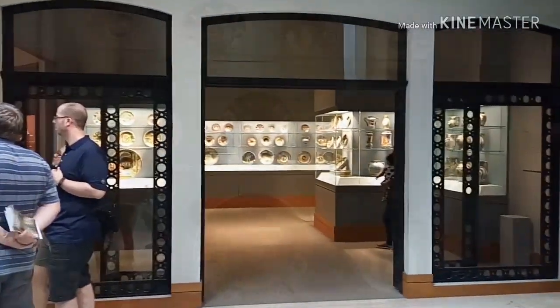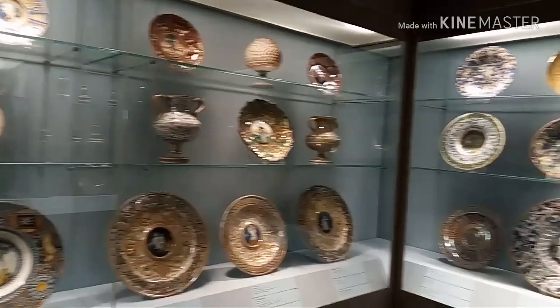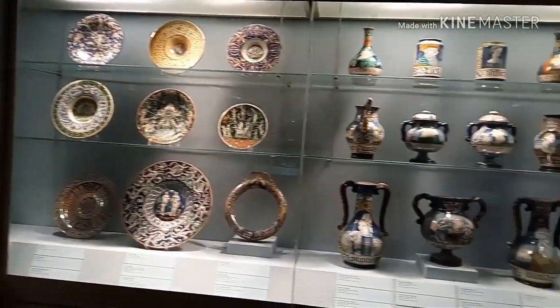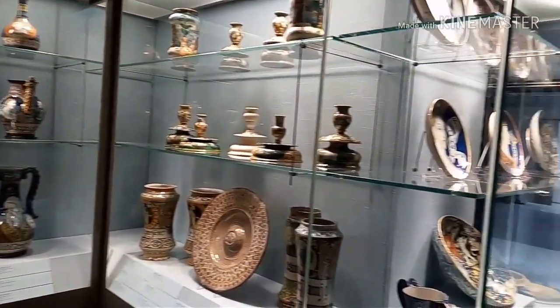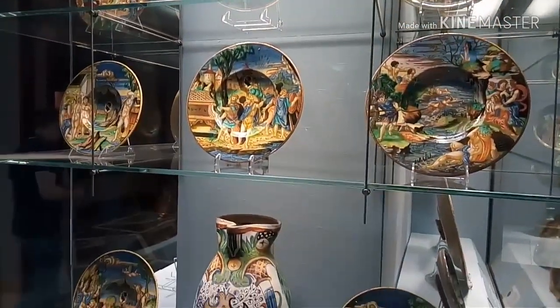There comes the pottery and decorative stuff area. Each and every plate had a story. I don't know if I could call it a plate. It was a decorative area, decorative section itself. There was a lot of pots, jugs, and I was thinking people were just living in luxury.